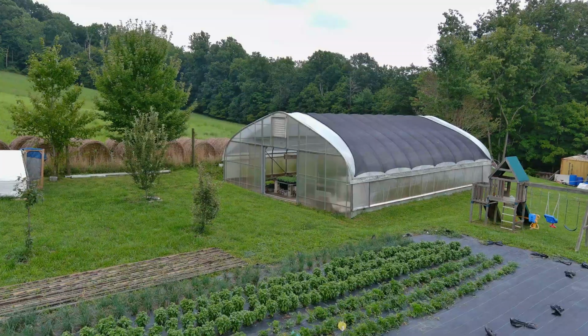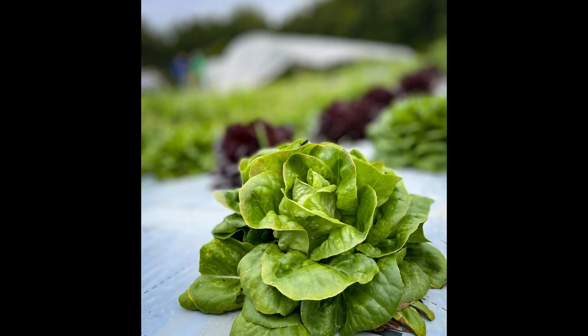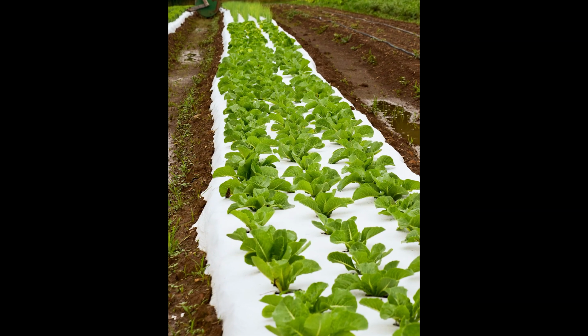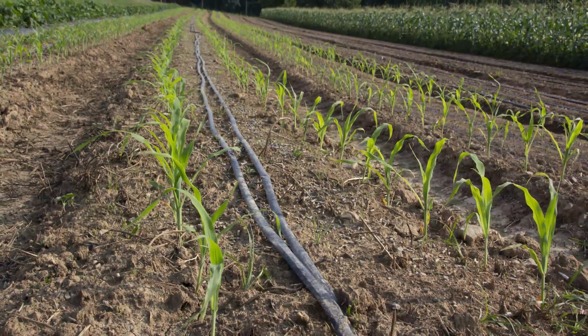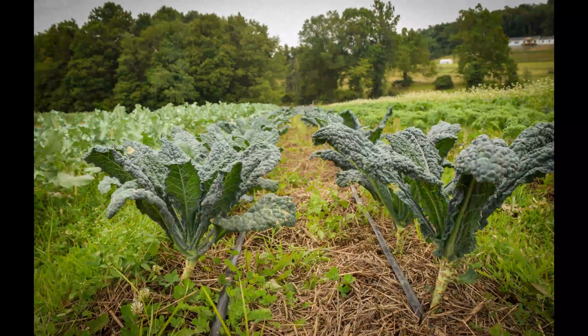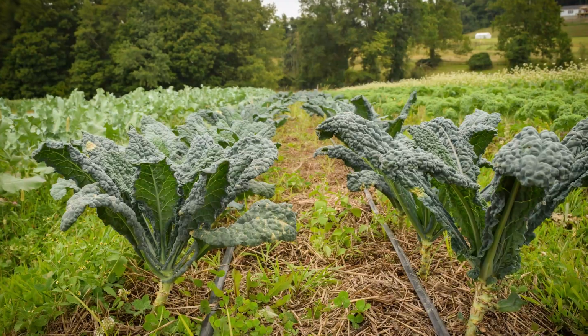We try to do a lot of water conservation, so we do use some black plastic and biodegradable plastic, which conserve water and moisture in the beds, and we also use drip irrigation, which helps conserve water and really gets the water close to the plants, which is what they need.